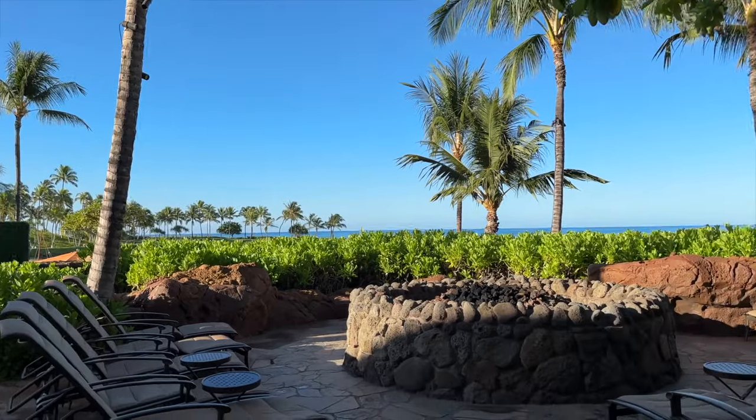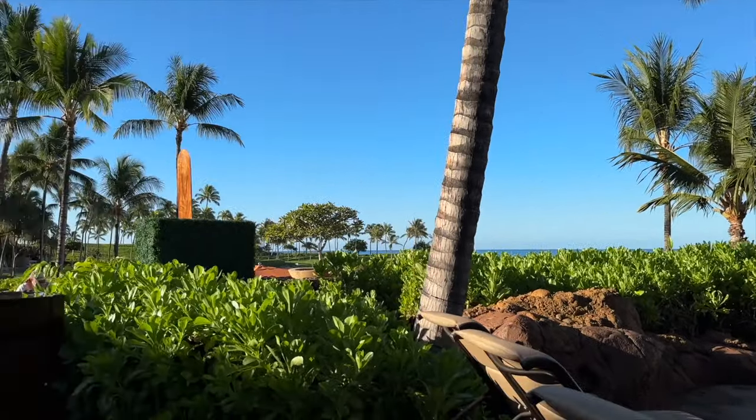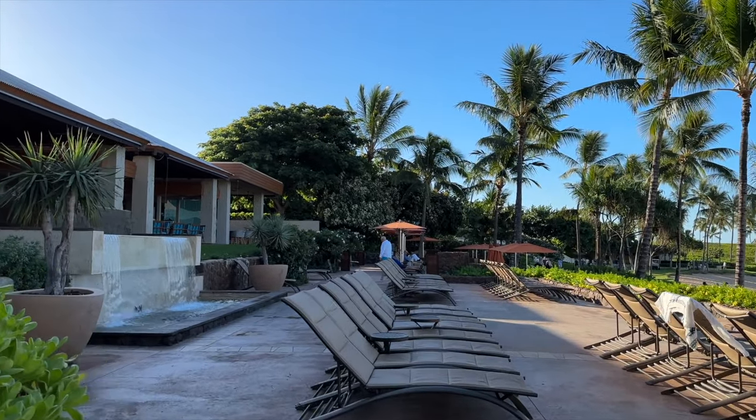Seating areas, you've got a fire pit just here, which is really cool. So you can sit under the stars, still being warm.